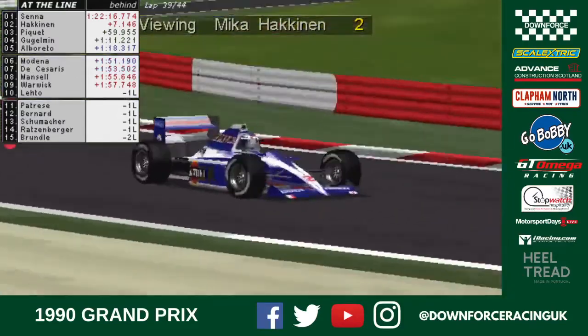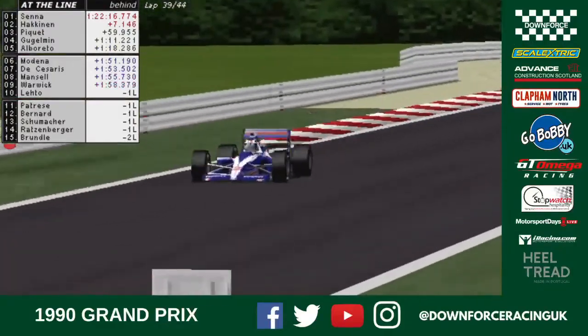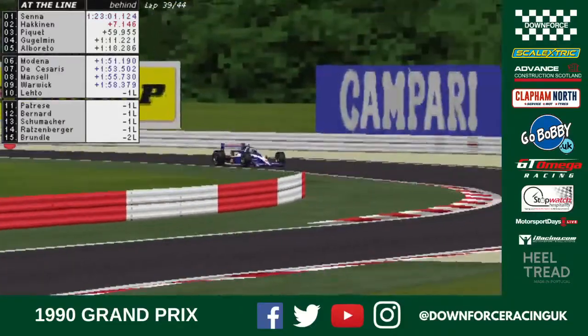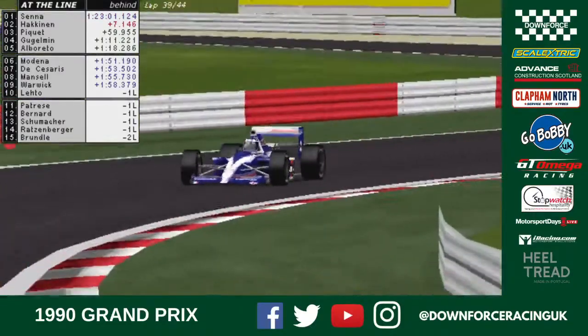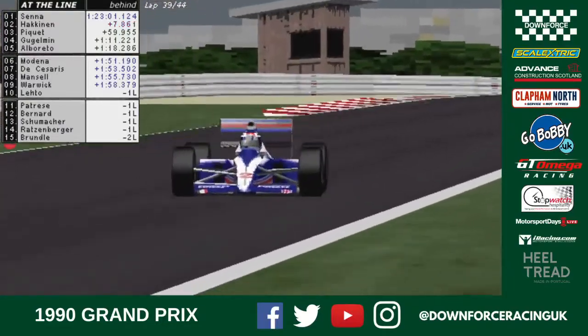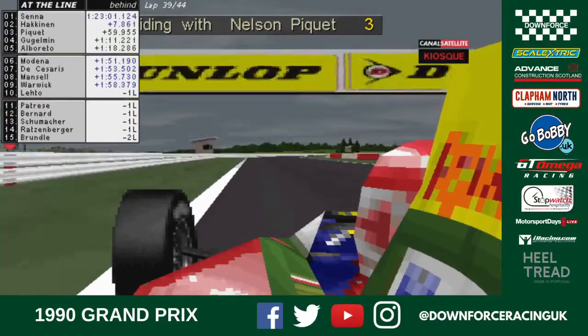So JJ Leto really doing a great job here in the Belgian Grand Prix as Mika Hakkinen continues to run through on lap 40 of 44. There will be just 4 laps to go at the end of this one. At which point everybody that is motoring around the circuit will be classified as a finisher even if they don't manage to come home in the position they're currently in.